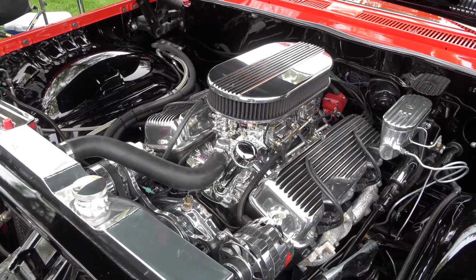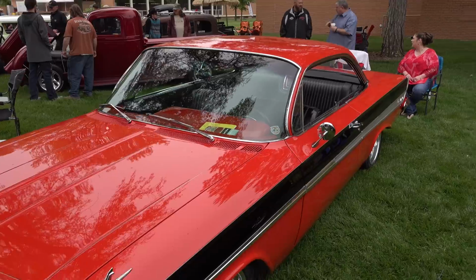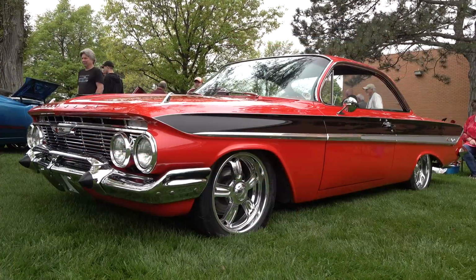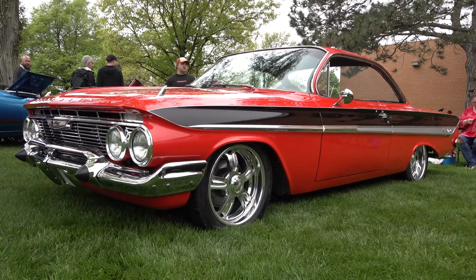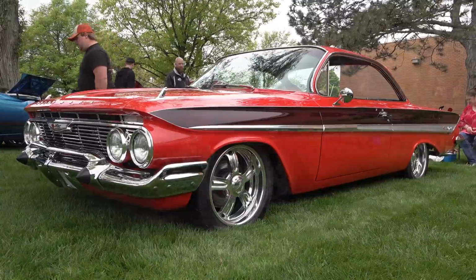Cool. No, man, I know everybody likes when I cover the high-end customs, but they like to see these really nice drivers too, and that's what you got, brother. Thank you, I appreciate that. No, thanks for your time. Oh, absolutely. So there you go from the 2019 McPherson Annual Car Show. 20th anniversary, a 1961 Impala. Hope you all have enjoyed it. See ya!